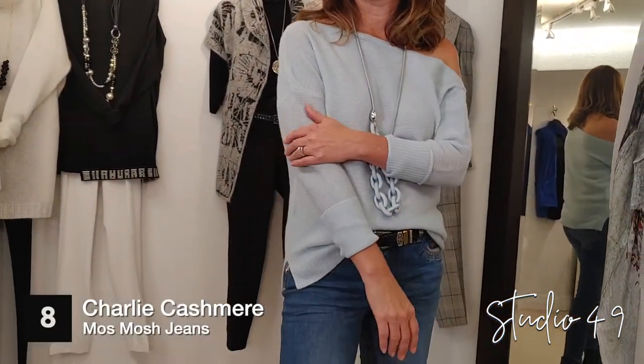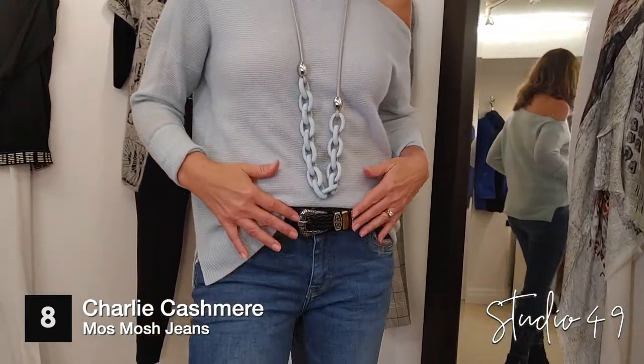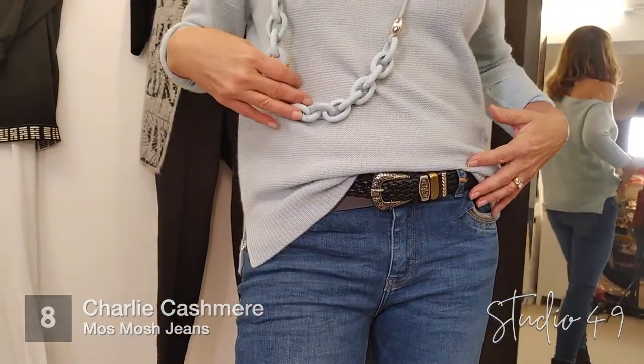Helen is wearing this beautiful soft blue cashmere sweater. It is by Charlie. She's got the two-way jewelry with it. The little belt, the jean belt, is by Susie Rohr, and she's wearing a pair of Mosh Mosh jeans with it.